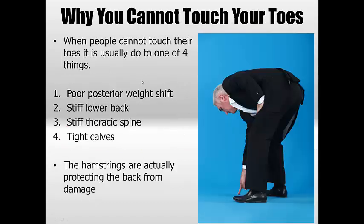Firstly, there's a poor posterior weight shift. Actually, I'll run through them all. The posterior weight shift is a problem. There's a stiff lower back, a stiff thoracic spine, and even tight calves. Again, the hamstring is going to act as a protection for your body, especially your spine, when it experiences any of these things. And these could be a coordination issue, not necessarily a tight muscle. It could be a lack of stability, or a lack of strength. It's not necessarily just one thing.